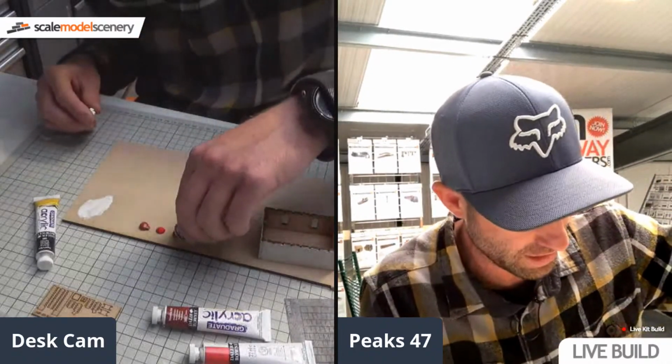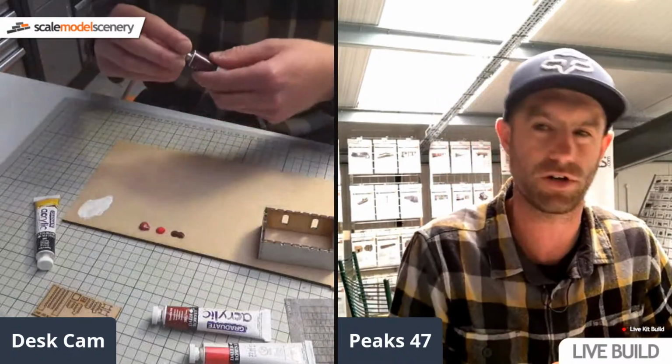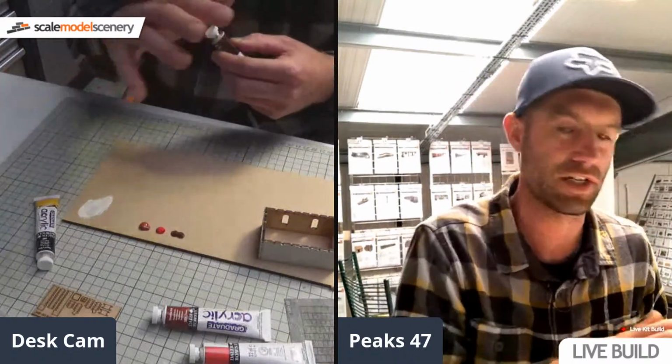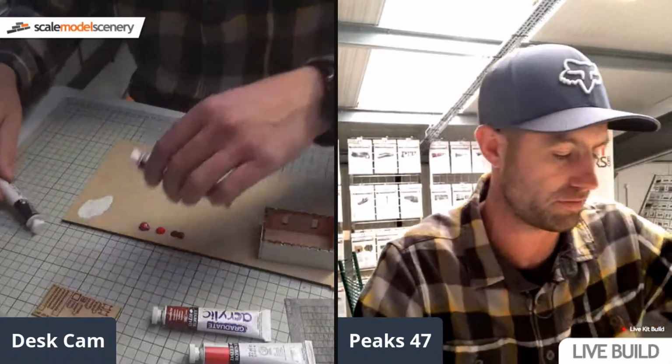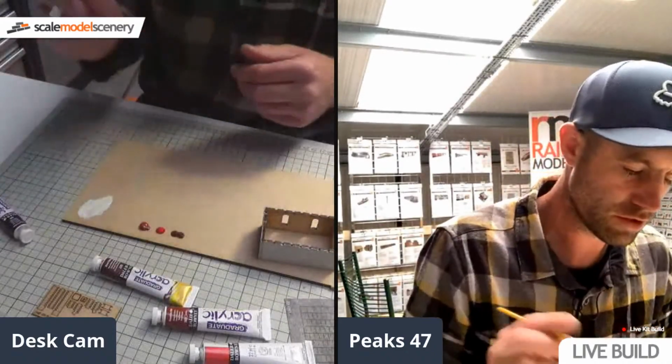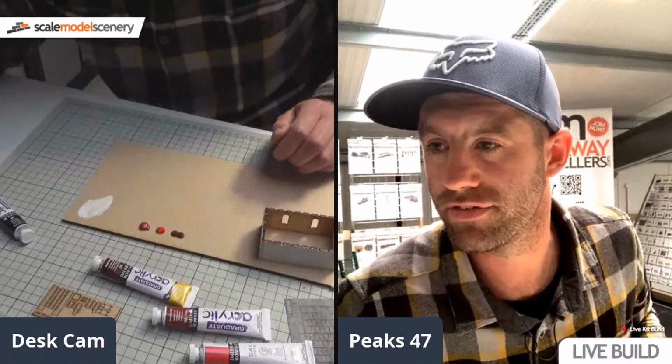If I mix them all together now, I'd probably get quite a nice colour, but it'd be quite uniform. What I'm trying to do is get different shades of brick. So I'm not cleaning my brush out in between any of this.